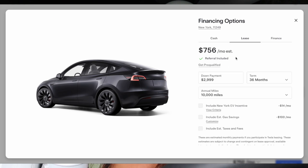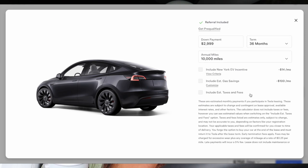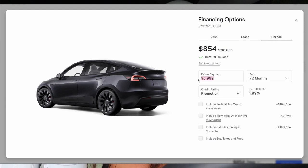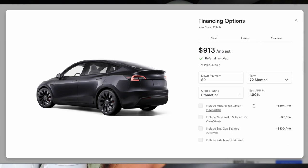It will literally take you step by step on what information it needs. I put in all of that information, how much down payment I was going to put on the car, and it gives you an estimate of how much your monthly payments will be based off of your down payment. It will tell you how much will be due at signing, which also includes taxes and all these other fees for registration. And then you would go ahead and create your Tesla account, and that's what you will use to sign into your Tesla app.